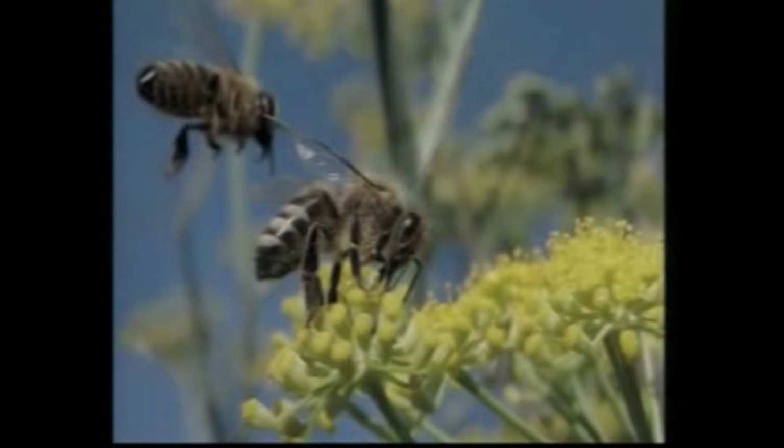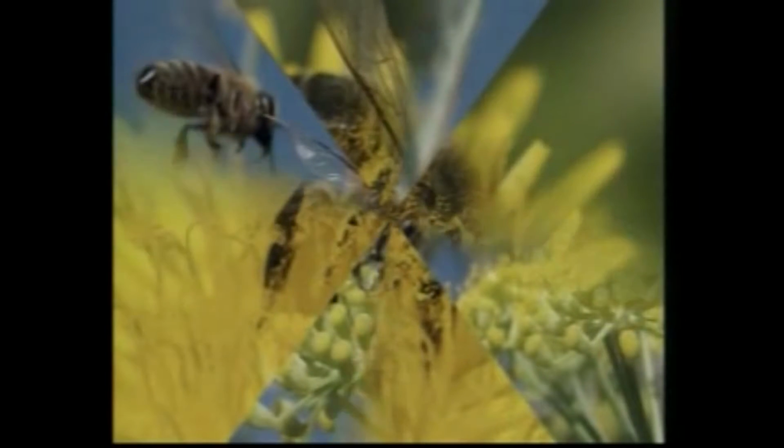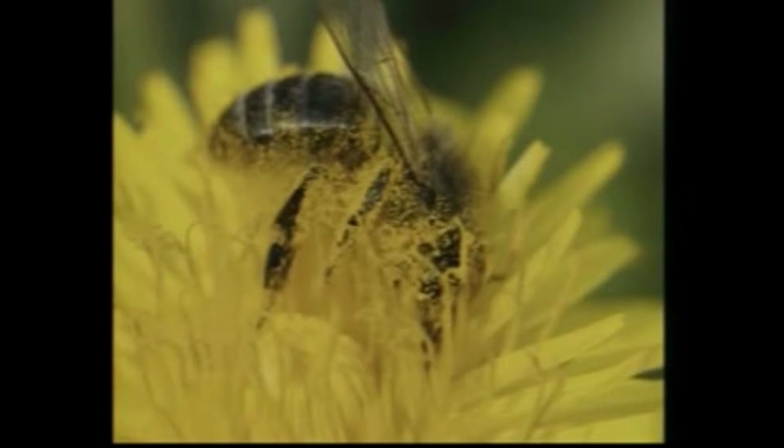When a worker female bee lands on a flower to collect nectar, the flower's powdery pollen sticks to her antenna, her fuzz, and her legs. So when the female worker bee moves to the next flower for more nectar, she deposits some of the pollen, enabling the plant to reproduce.